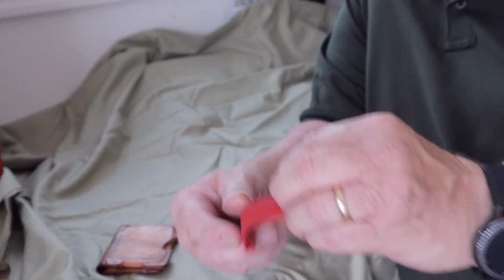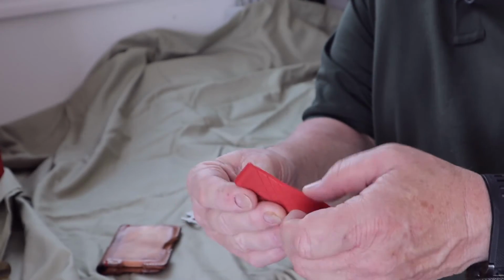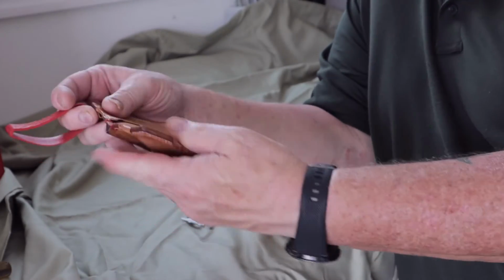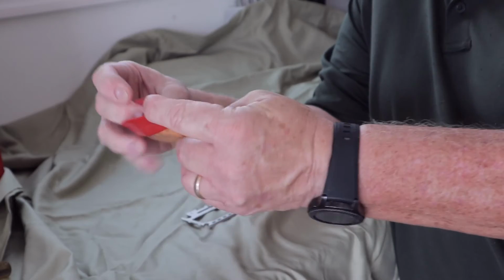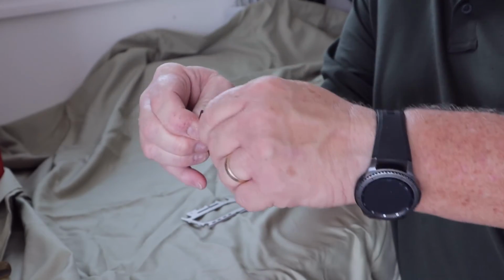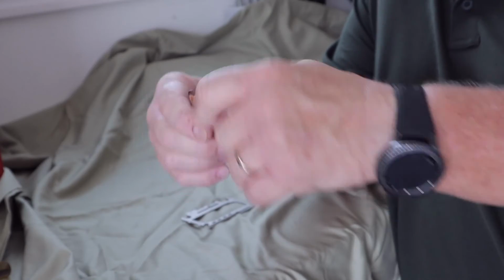I also added this silicone rubber band that you slip on, and this gets used on the inside here to hold your money. It's like a money clip. It just holds the money in there better. So that's what that's for.